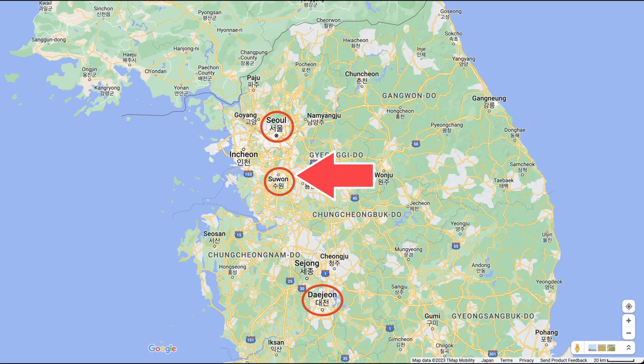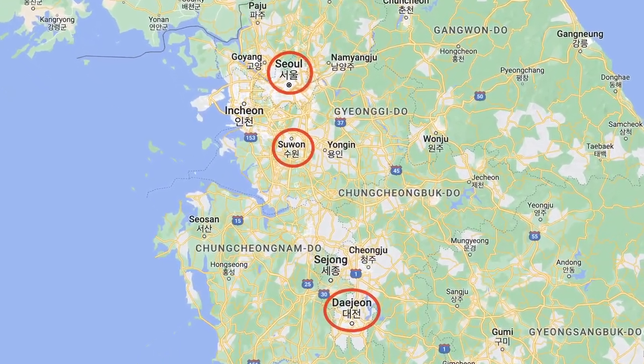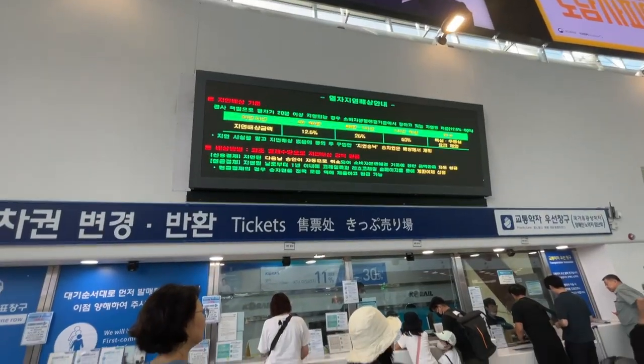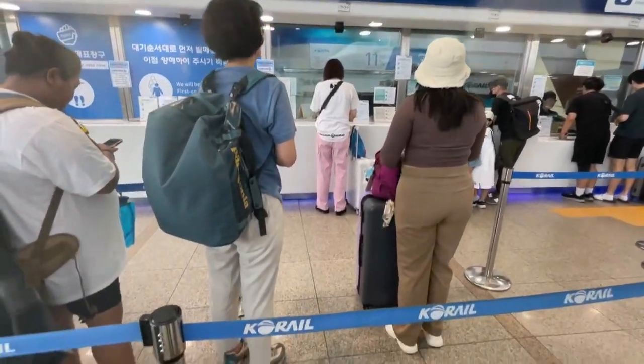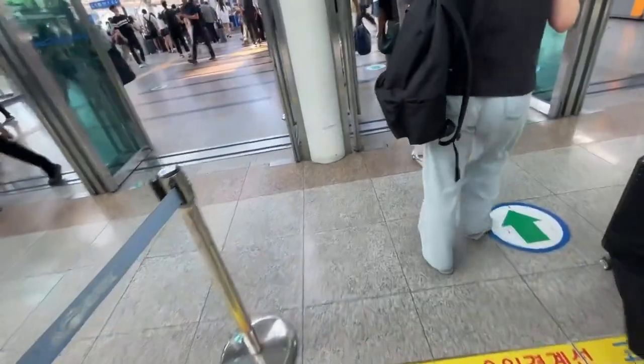Suwon is located about 35 kilometers south of Seoul. It's much closer than Daejeon, which I visited the other day. You can access it by KTX, but I think ITX is efficient. You can also take a bus to Suwon.